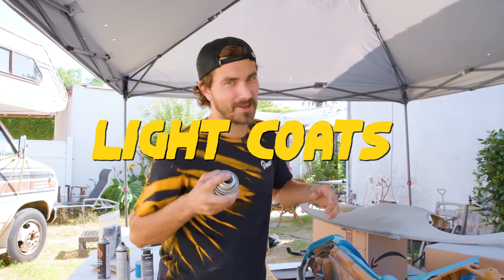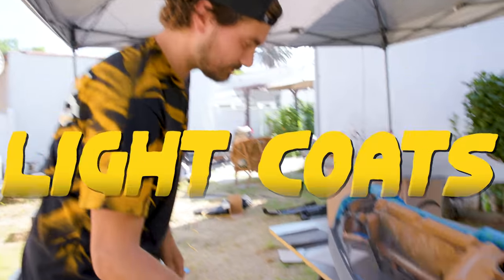So I've got three cans of this. It's a nice flexible coating. I think it should be perfect for the job and hopefully it'll look good. It's all about them coats, baby. Light coats, light coats, light coats, light coats.